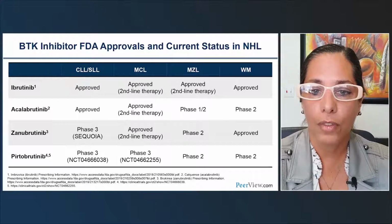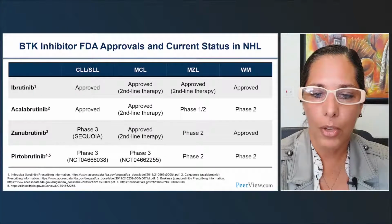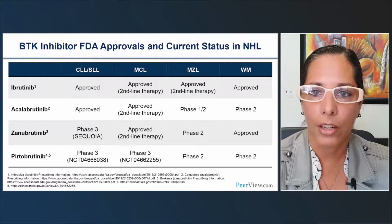And then shifting focus a little bit to non-covalent BTK inhibitors. The one furthest along in development is Pirtobrutinib, and we'll talk about that later in this session as well.